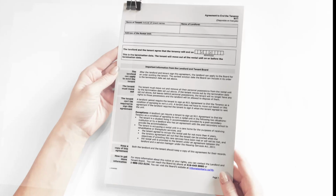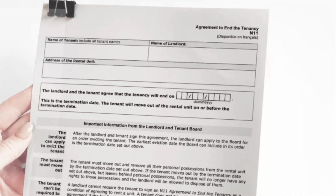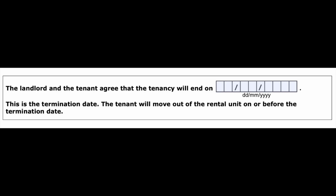your property back. Now, do not give the tenants cash unless they sign an N11 notice, which is an agreement to end the tenancy amongst the tenant and the landlord. This will have a date on it specifying when that tenant is supposed to move out and when you get your property back. And if that tenant does try to file to the Landlord and Tenant Board against you later, you have an N11 in hand stating that you gave them cash for keys and it was an agreement amongst both of you. So that case gets thrown out the window and there's no issues.